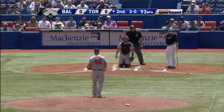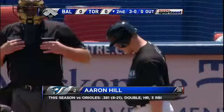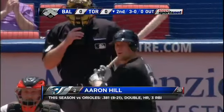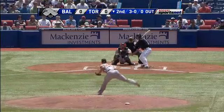Aaron Hill has the count in his favor, 3-0. Well, if Hill can start swinging the bat and continue to wear out the Orioles in this fashion, the Blue Jays will really have a deep lineup.